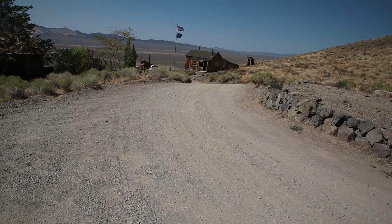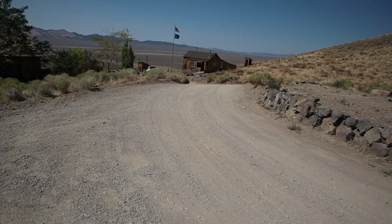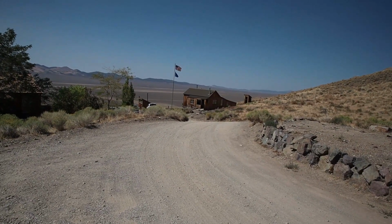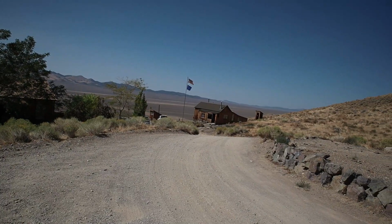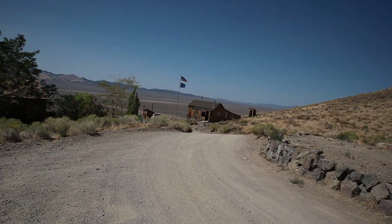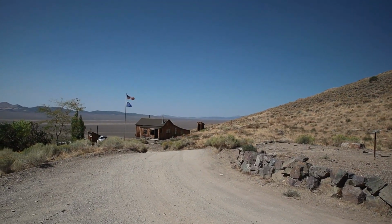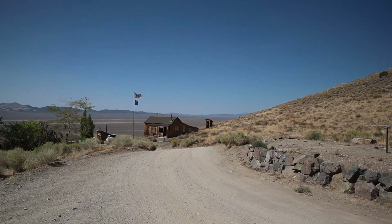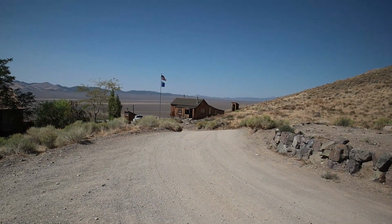So that building over there in the distance is the ranger station today. But it was originally the mine superintendent's house. Honey and I were in there earlier. I wish we could have recorded, but we were in there with one of the park rangers and didn't really want to do a whole lot of video in there at the time.